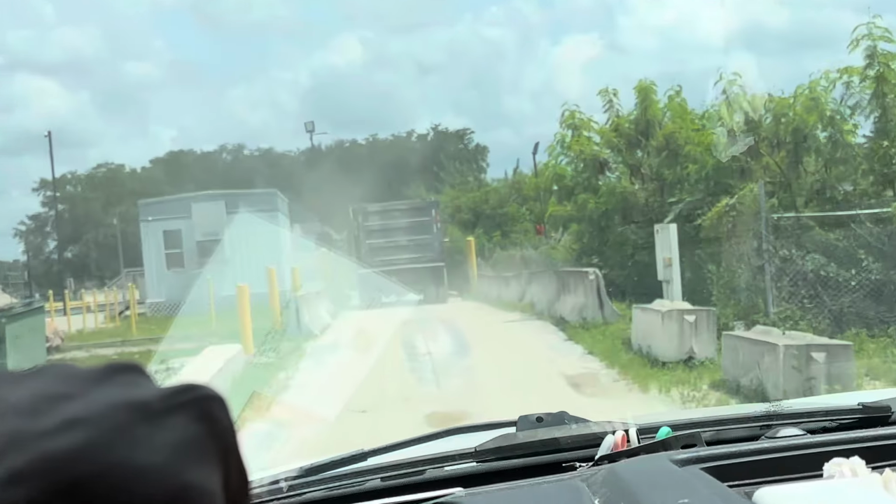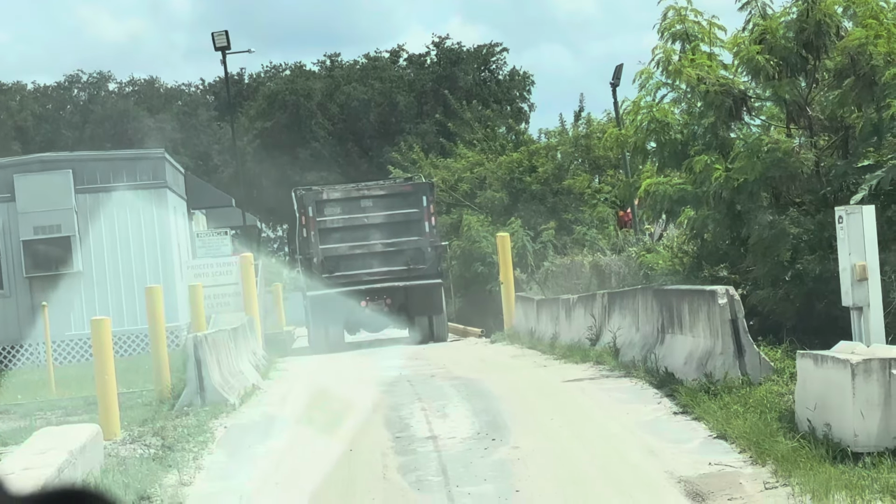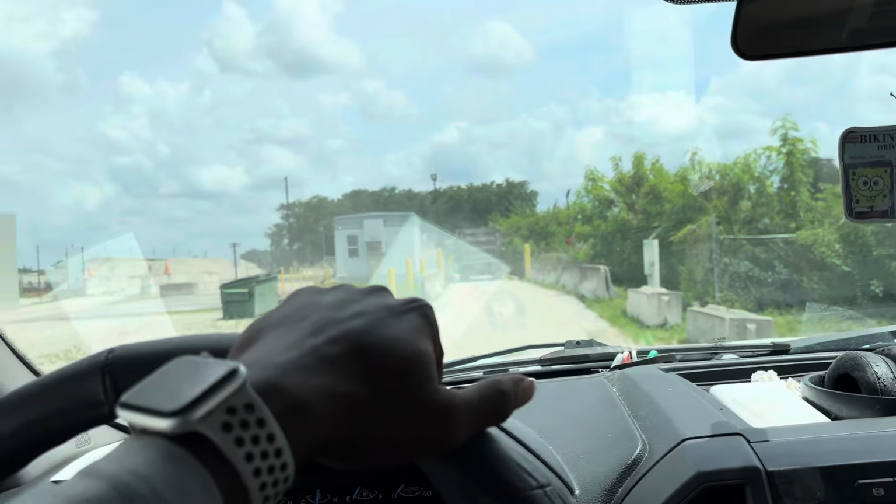This is forever. I swear, these dump truck drivers would be sick in forever. Get out their car. It's just slow by everything. But yeah, nah, it's easy. Super easy. Oh yeah, and I got some new boots. I'll show you guys in a minute.